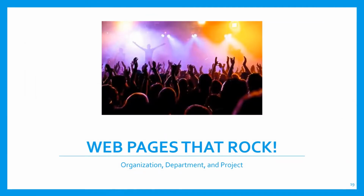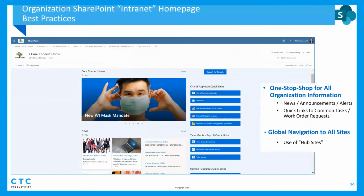Next, I want to show you web pages that rock, and I'm going to show you some examples of organizational, department, and project pages. This is one of the most powerful uses of SharePoint and Teams. Not only can you store documents in it, but you can, like Jan said, create an intranet. So here's an example of a home page for, in this case, the city of Appleton. Every single employee, when they log in and they go to their browser, this is what shows up.